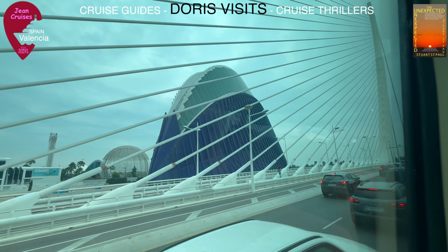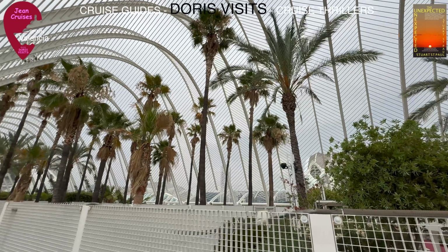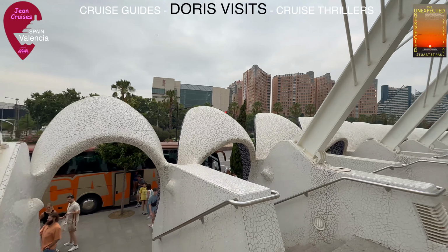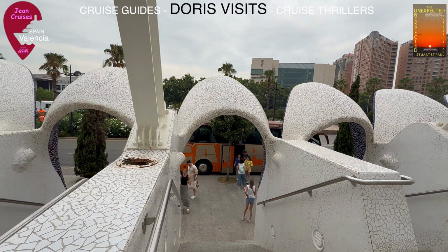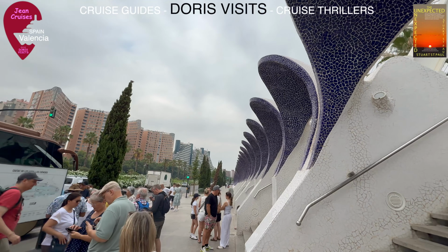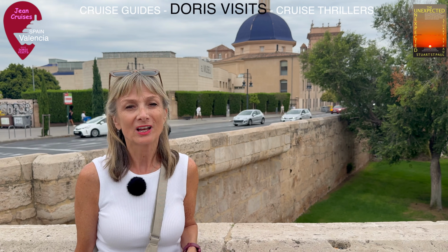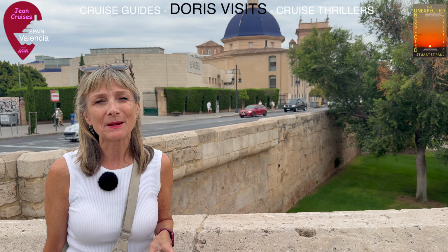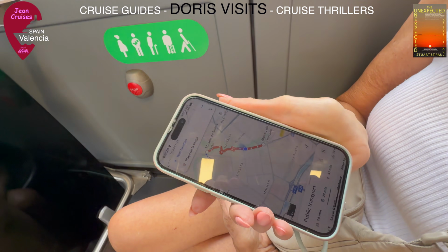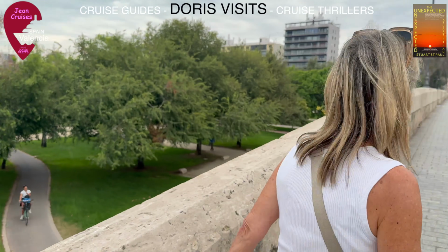And as you can see, many people look quite lost when they get off the shuttle bus. But Jean has looked on Google Maps and she knows exactly which bus to get. We're going on a walking tour starting at Plaça de la Verge. Google Maps told me to get bus number 95. It showed me which stop to get off at, and now we're going to walk over the bridge to meet the tour.